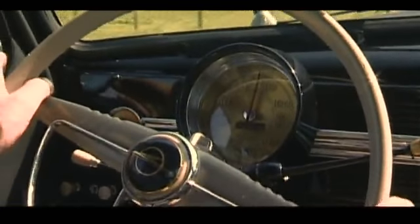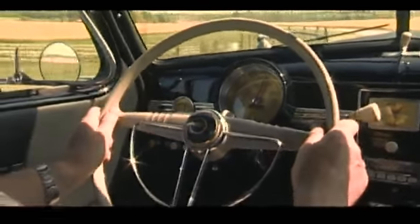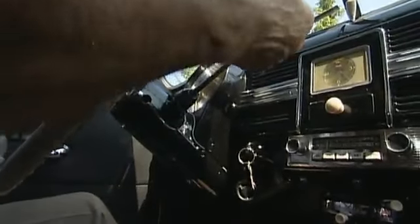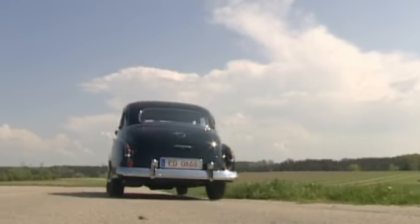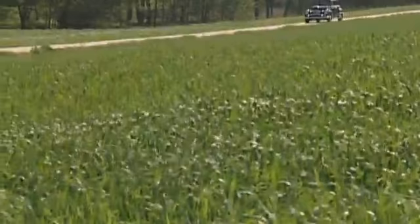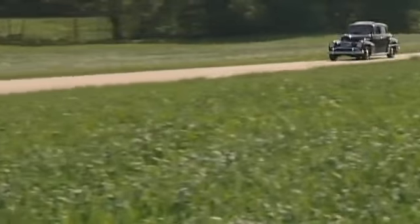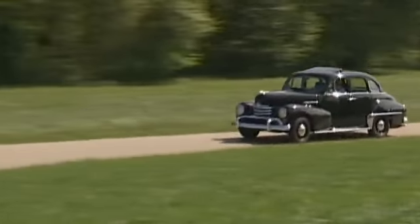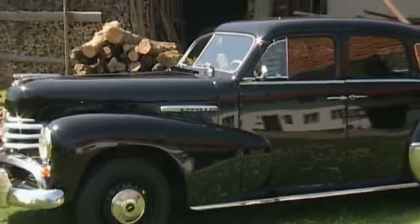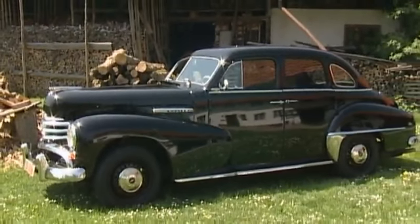But our model is different. Just because it says Opel Kapitän in chrome doesn't mean there's an Opel Kapitän under the hood. The automatic shift in this 1951 model looks strange. What the width of the tires hint at quickly becomes certainty. There's nothing 1950s about what's inside this car. The engine, axles, and drivetrain are from an Opel Senator, a model that appeared decades later. The body is all Kapitän. Everything's original. Now let's have a look under the hood.